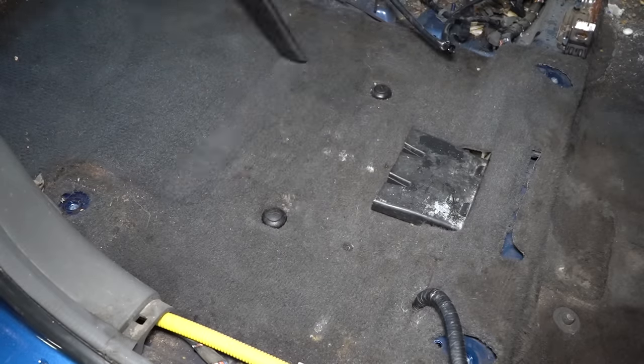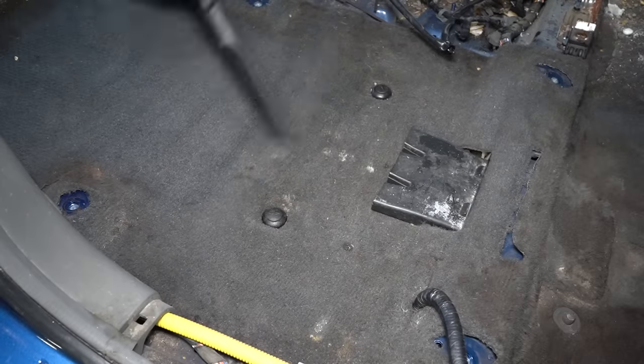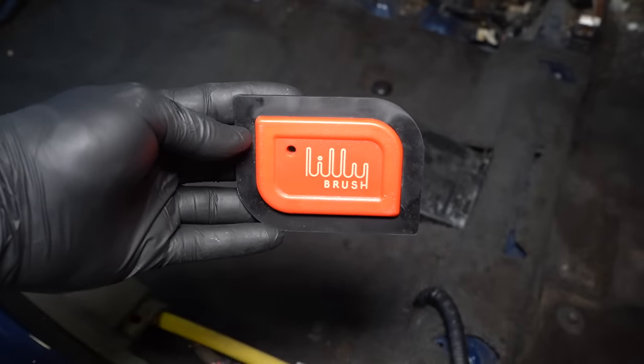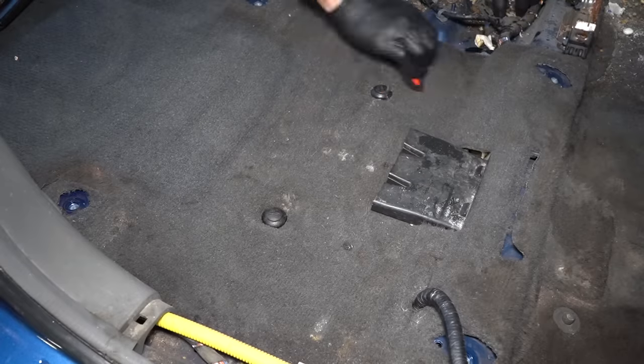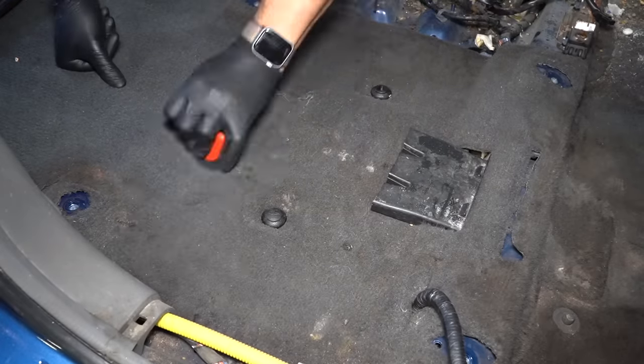Now, working my way around with the vacuum, and for the first time, the vast majority of the hair stuck in these carpets is actually human hair and not from a dog. So of course the lily brush is still my go-to here, as it can easily pull any kind of hair out of the carpets, even longer human hair.